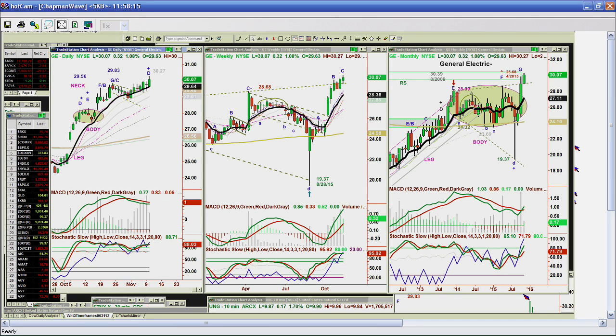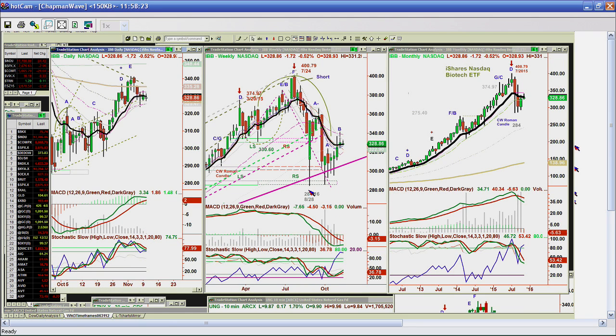Do you want to go back into the biotechs? The IBB is still looking terrible, having gone from 400 down to 284. And a little bit of a rebound. Peak E, it's sort of stalling. So we'll talk about that. Tomorrow I'll go through some of these.